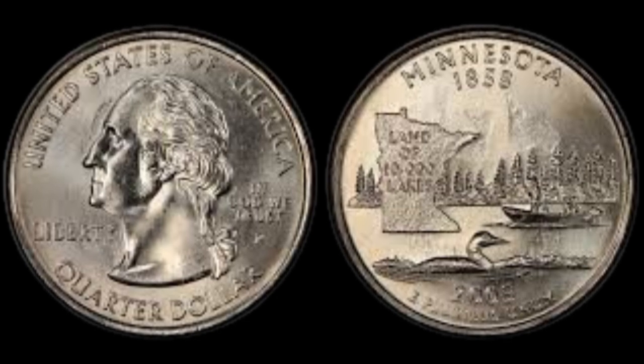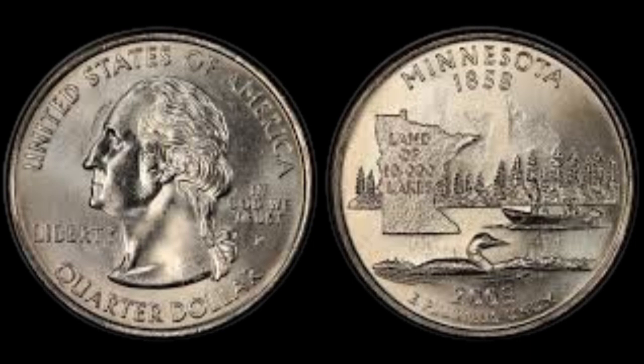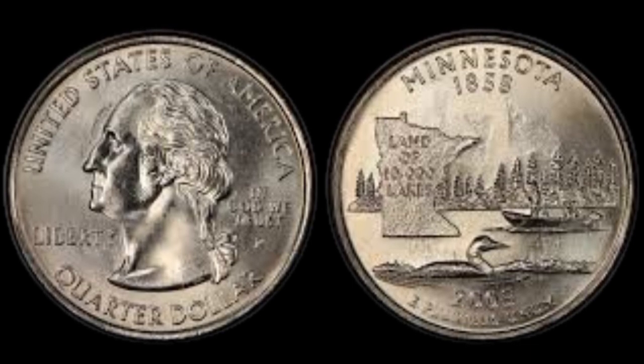And that's the incredible story of the 2005 Washington quarter worth $2.1 million.